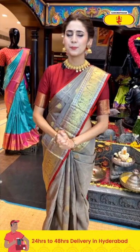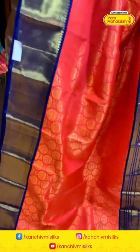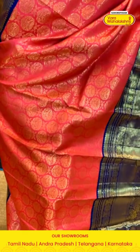Now moving on to the next one. This one is a beautiful peach color saree. It's a lovely peachy pink with navy blue color combination. The body of this one has floral buttis in gold zari, and the floral buttis have peacocks inside them. You can see the beautiful detailing it has. Very royal work. Even each and every design on the sari is very royal.